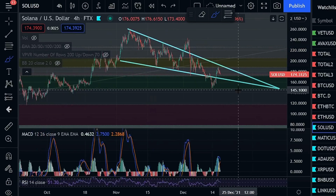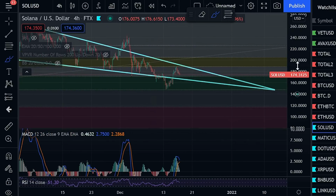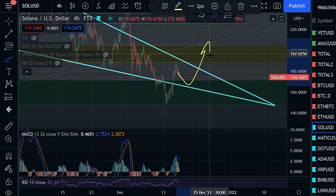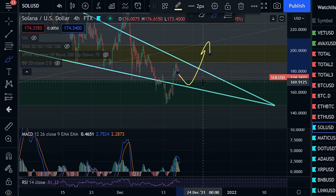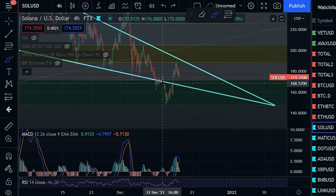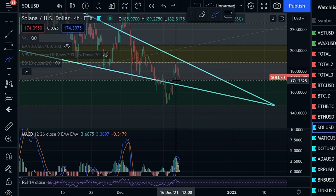And so what that means for us is that now we need to be paying even more attention to where this thing goes, because likelihood is the next direction that it's going to break out of is going to have a significant impact on what the market does, especially in the short term. So with that being said, I'm going to tell you guys what I'm looking out for on Solana. I'm not telling you what's going to happen today. I don't, of course, have a crystal ball. I'm telling you guys what I'm looking for to happen and when I would be buying. So let's go ahead and get into it.